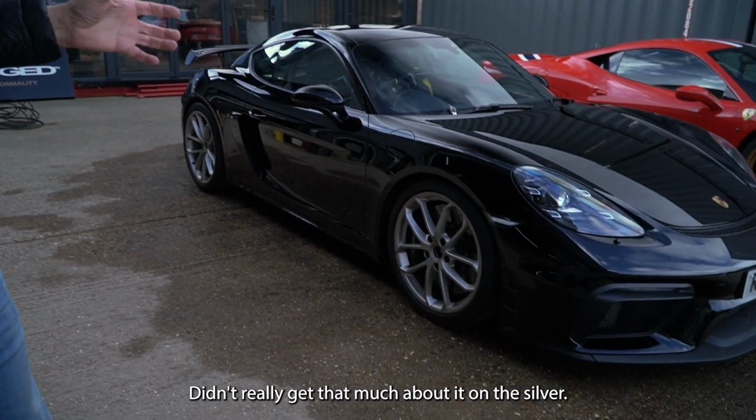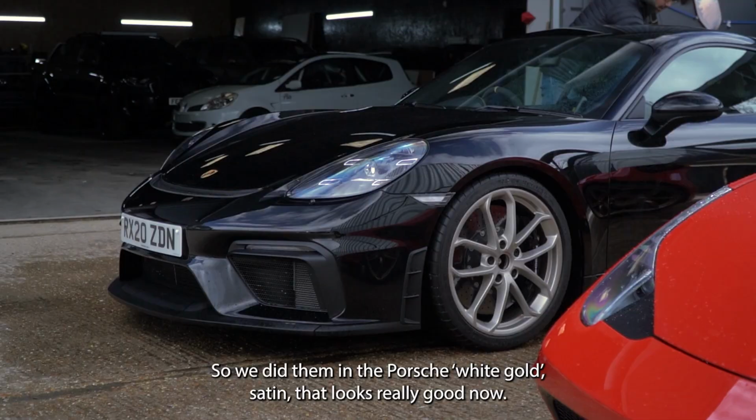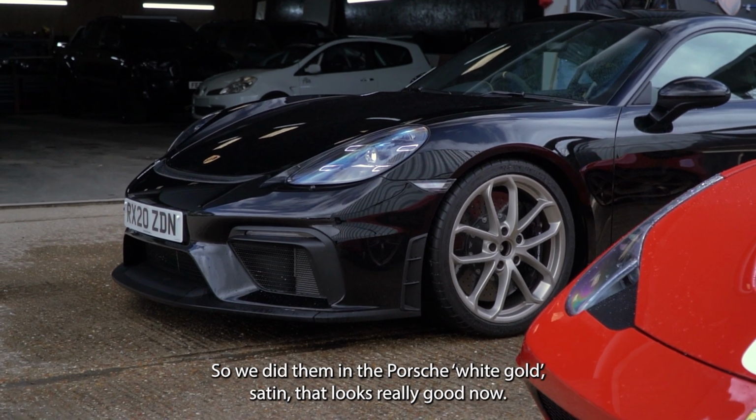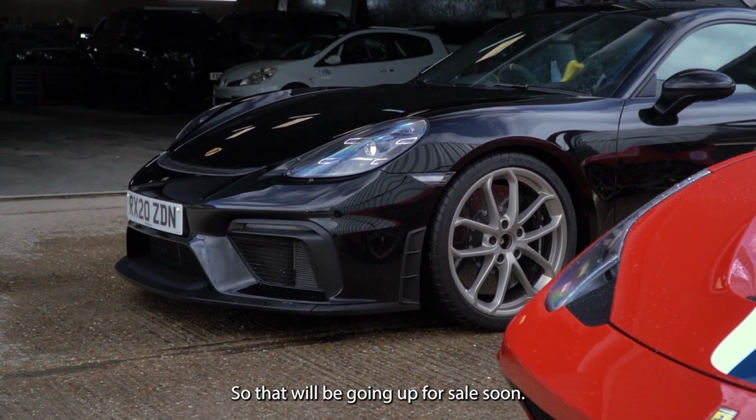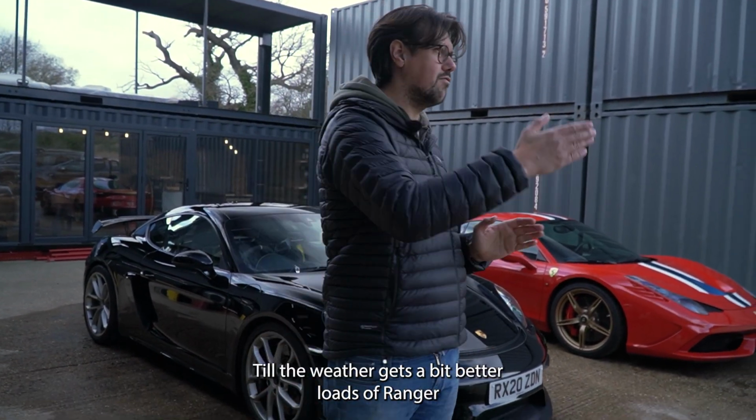Didn't really get much about it on the silver. I just wanted to do them in something a little bit different, so we did them in the Porsche white gold satin. That looks really good now, so that will be going up for sale soon. Probably might wait a couple of weeks till the weather gets a bit better. Loads of Ranger stock in.